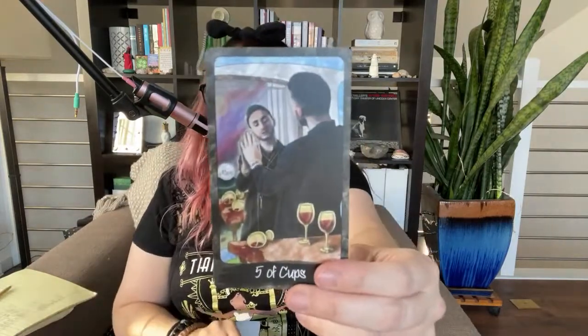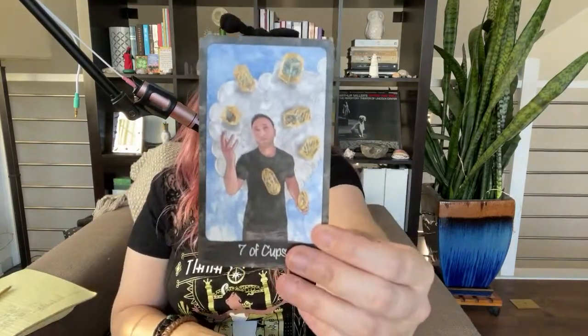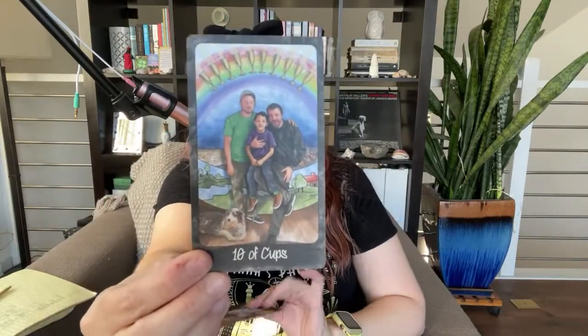Okay, now we're going into the cups. So we've got Ace of Cups, 2 of Cups, 3 of Cups, 4 of Cups, 5 of Cups, 6 of Cups, 7 of Cups, 8 of Cups, 9 of Cups, 10 of Cups, Page of Cups, Knight of Cups, Queen of Cups, King of Cups.